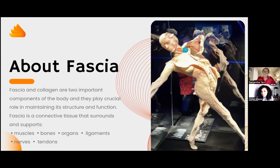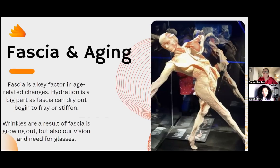We call that the life matrix, which can feel, it has the most nerve endings, and it surrounds everything from muscles to bones, organs, ligaments, nerves, and tendons. It is the most important component in the body, and its function is all about elasticity and movement, really. Recent research also shows that it feels, so our emotions are also embedded in fascia, and that can stiffen. Fascia is also a collagenous tissue, and it is made of 90% collagen.